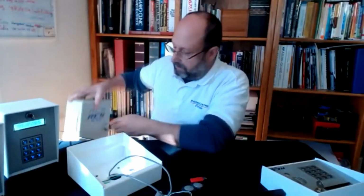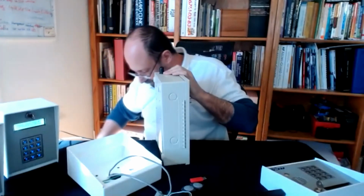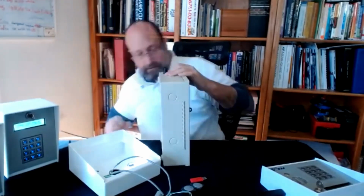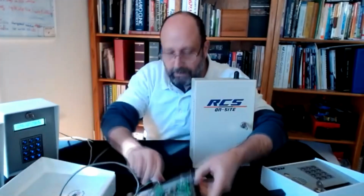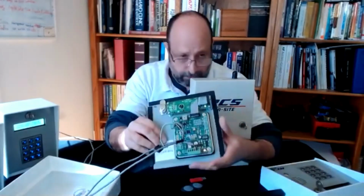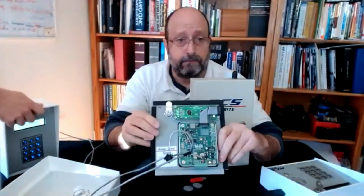What are we looking at? You right now. Me. Okay, so here's the controller for the on-site system, the wired system. Hold on, I'm stuck in the wires. All right. Let me get this out of the way. And there's LEDs built onto the board for communications and power and relay activation. So as far as troubleshooting goes, it's very easy to troubleshoot.